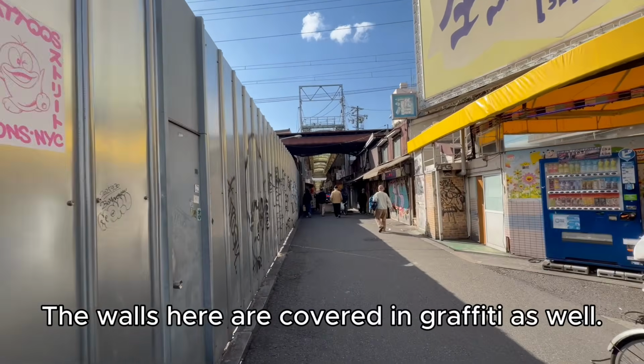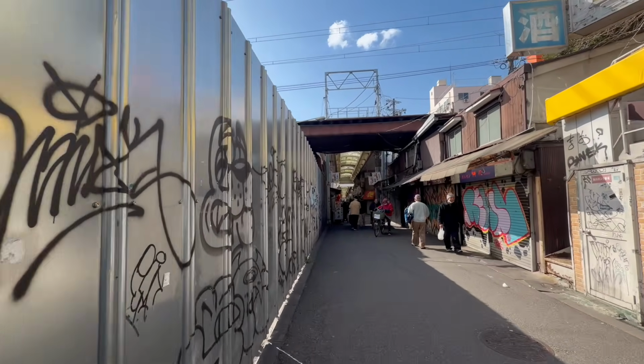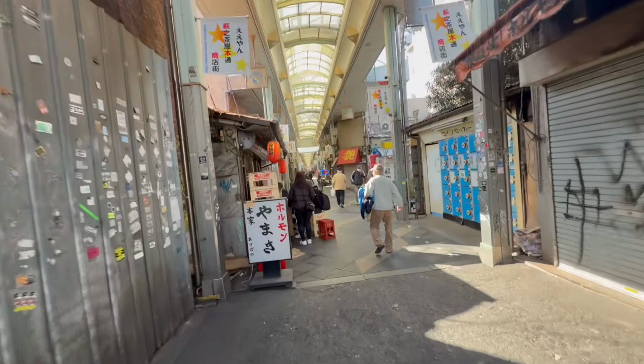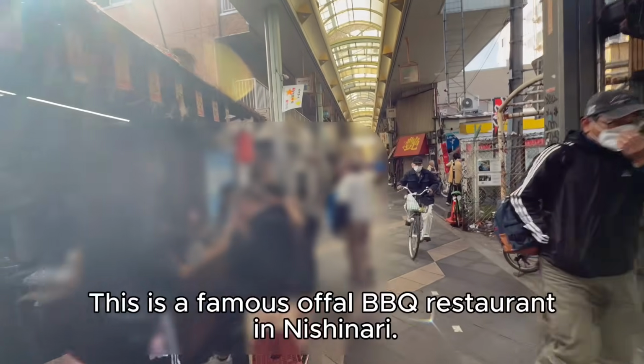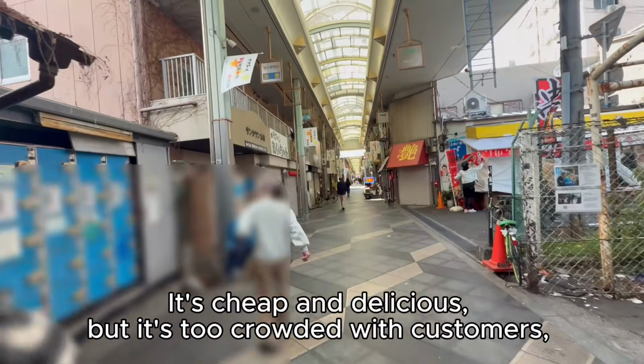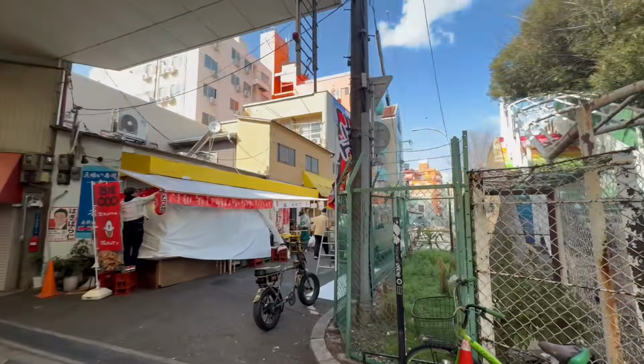The walls here are covered in graffiti as well. I wonder who paints them and when. This is a famous awful BBQ restaurant in Nishinari. It's cheap and delicious, but it's too crowded with customers, so I'll come back another time.